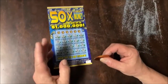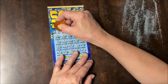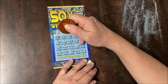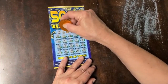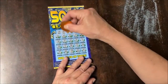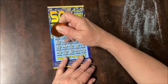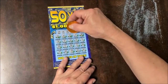Let's see if we can get back-to-back winners on this. First number is 29. No 29. 23. And no 23. 28. No 28. Oh my goodness.